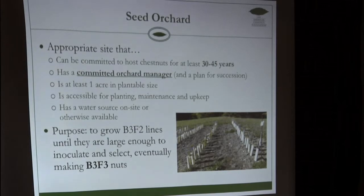And then finally, a seed orchard. We're looking for an appropriate site to grow chestnut that's available for 30 to 45 years. That has a committed orchard manager, and some plan for that orchard manager's succession is ideal. You don't have to necessarily come up with all that at the beginning, but it's really good to talk about up front. They need to be at least an acre.